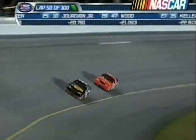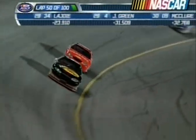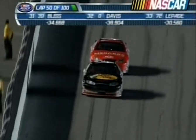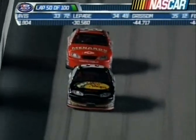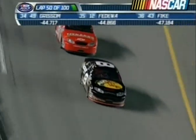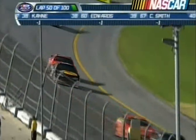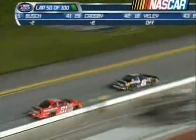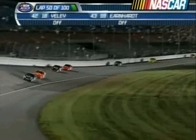49 laps complete of 100. Stout, huh? Well, I don't think there's any doubt that's what they're going to do. Can't believe you guys doubted Alan. You can't?